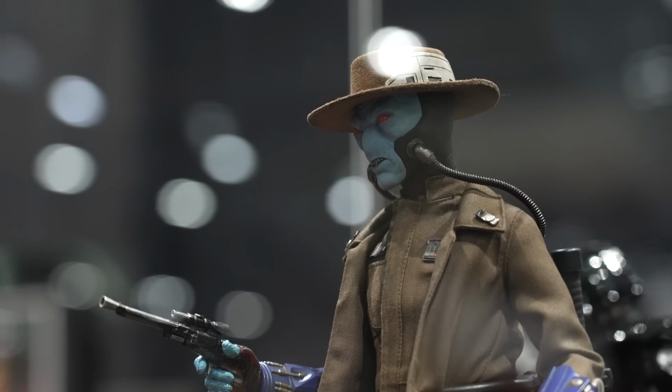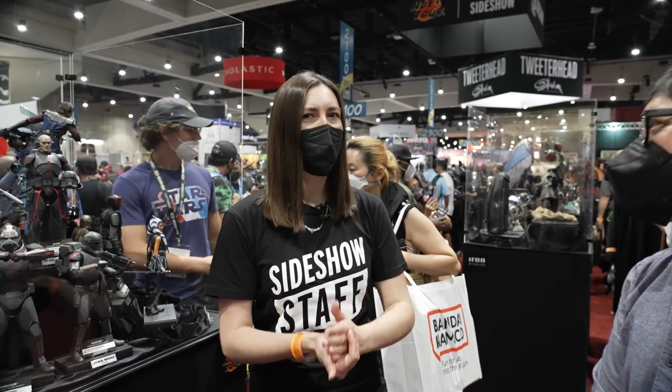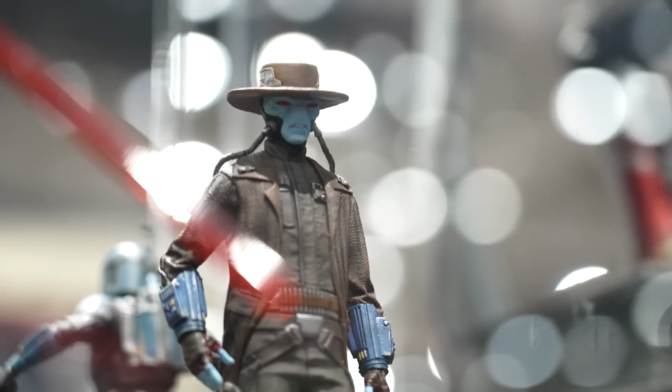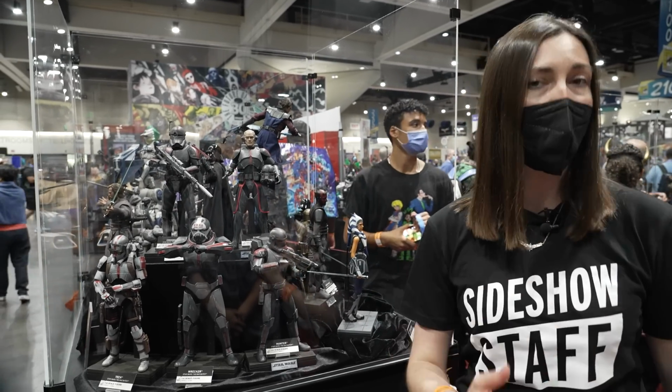Cad Bane's interesting because that's a figure that you guys also have a version of as well, right? So you know what the funny thing is? We have 3 different Cad Banes on display this weekend. So Cad Bane fans, this is your year. There's even an Iron Studios statue. But yes, Sideshow has done the Clone Wars animated style, very specifically stylized rendering. And then Hot Toys has done the Book of Boba Fett live action edition.